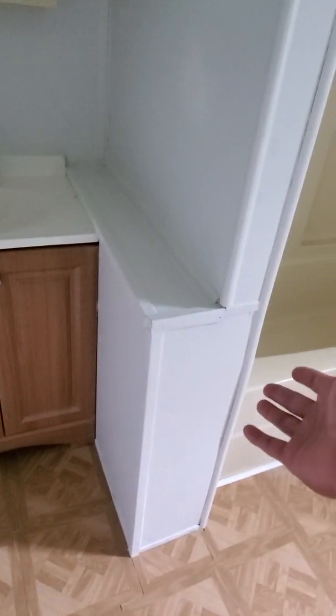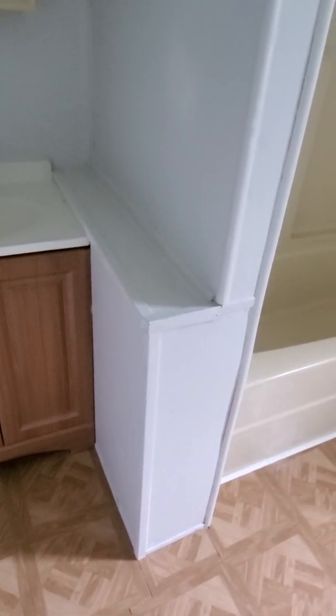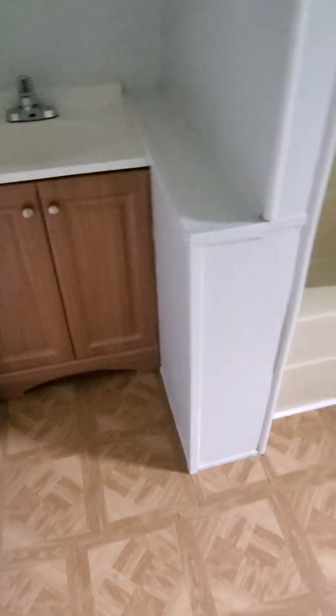This is what my handyman came up with. They built this wall section here. I don't hate it, a little different. I guess you could put stuff up here, I don't know. But they made it this way so that it would fit with the vanity. It goes from side to side. So you have to get creative as well on that.